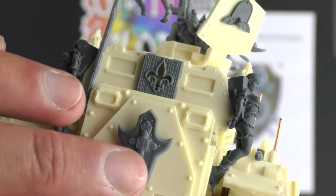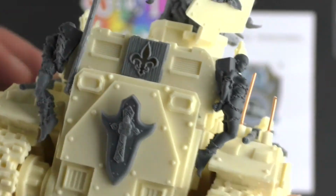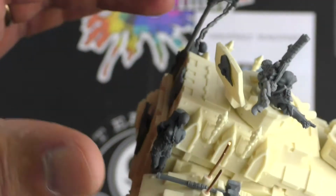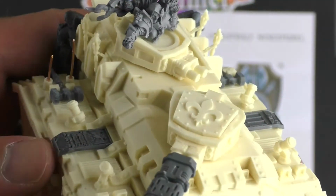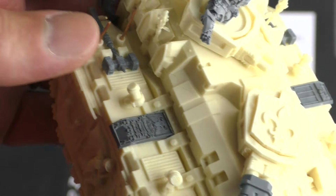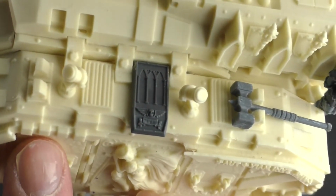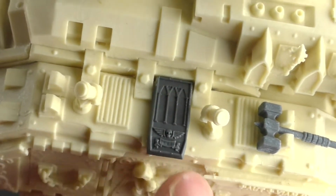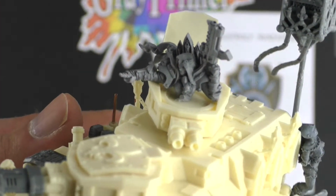Of course, I added some more religious iconography back here to make it more of an Ecclesiarchy thing. I got some of the Repentia sisters strapped to the back of this for doing their penance. Got a hammer here, and these panels were actually off a Dreadnought, but I thought they fitted the aesthetic of the tank quite well. While they stand out a bit at the minute, once this is primed, it's all going to look pretty savage together.